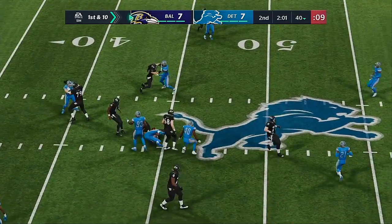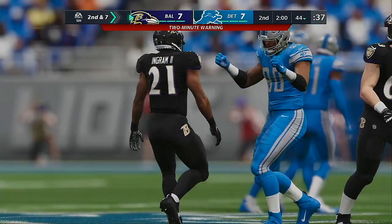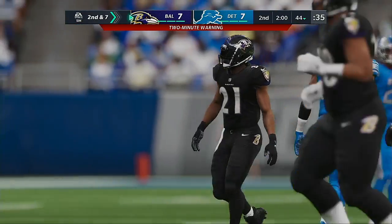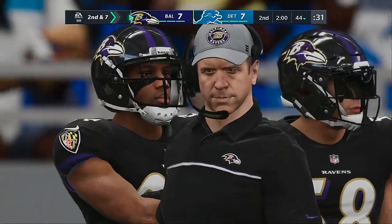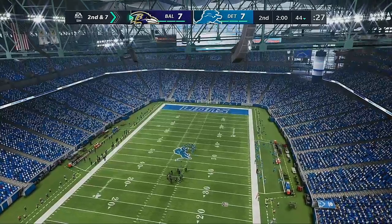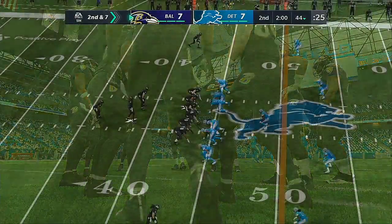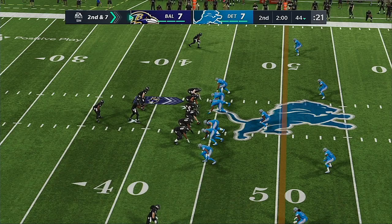An option run with Ingram. And he'll get two or three out of that one, as that is going to take us to the two-minute warning. It's a pickup of three, and we have now arrived at the two-minute warning. Brings up second and seven at the 44-yard line. The last run got three. Now here's second and seven.